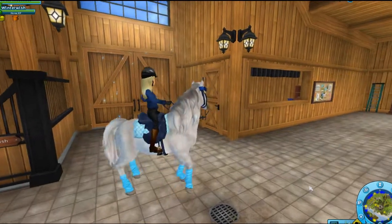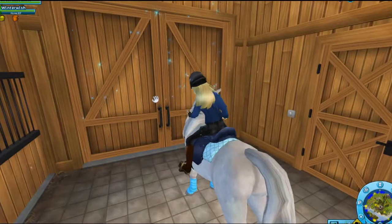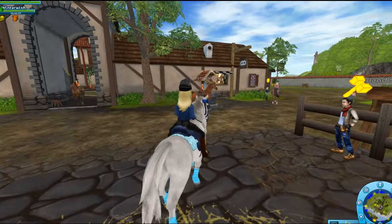And I feel bad because Nala isn't fully trained yet, but I just really want to buy this horse. So it'll be a lot of training for me. It's not fun. It's not fun for me. But okay.